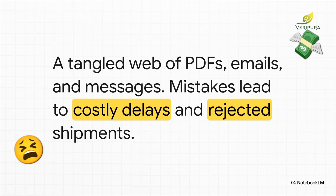And here's the crazy part. One single typo, one missing file, and boom, you're looking at catastrophic delays, rejected shipments, and, of course, huge financial losses. It's slow, it's messy, and it's incredibly risky.